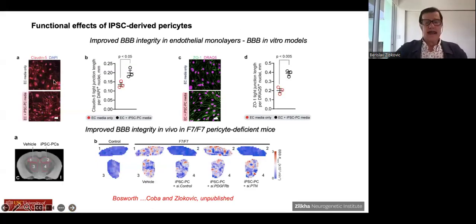Now, Dr. Sagare and Alison Bosworth performed Claudin-5 and ZO1 staining. These are tight junction proteins. And as you can see, the pericyte media are improving this network that keeps junction endothelial cells together, both shown with ZO1 also here.